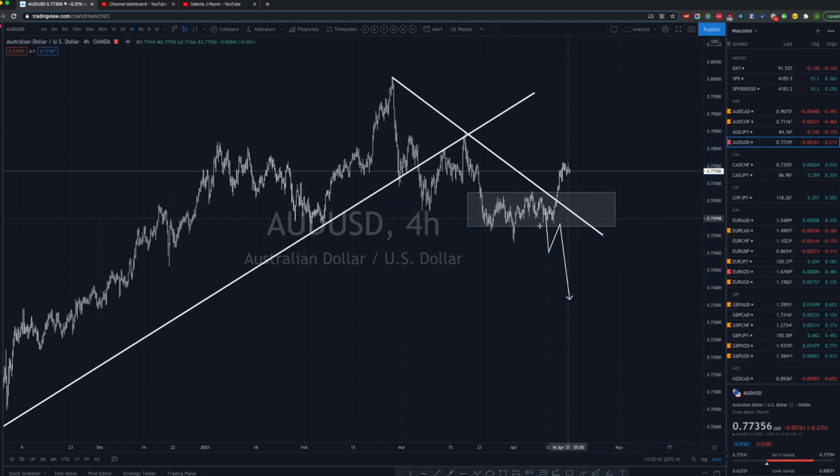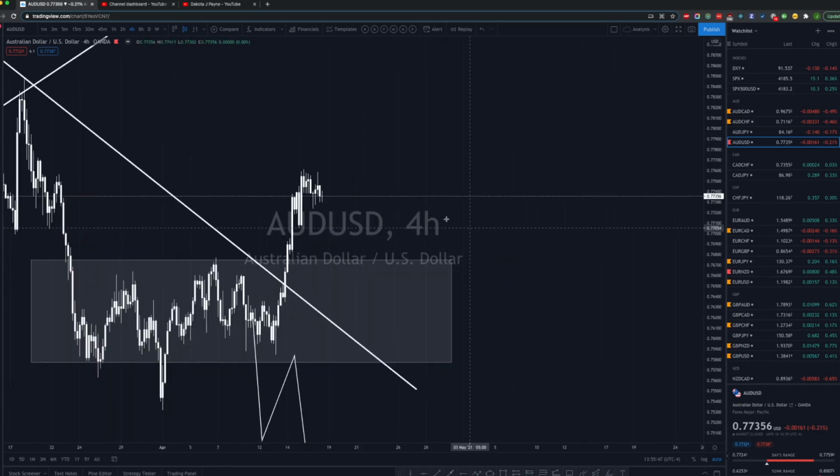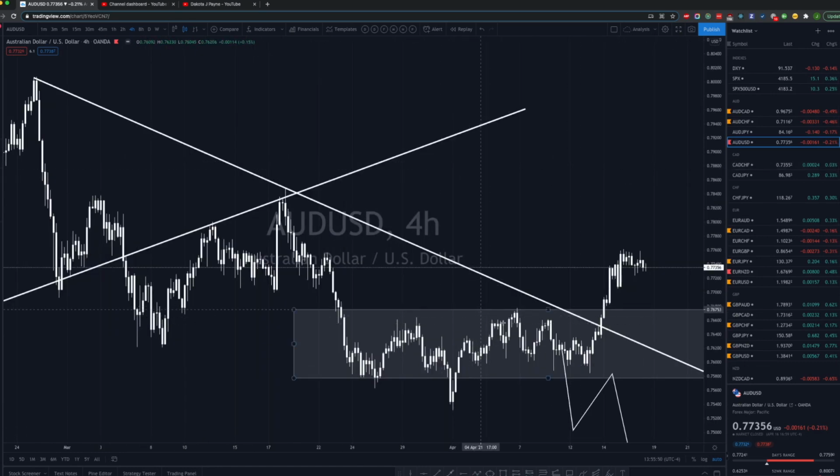Instead, we broke to the upside, breaking this. I guess it can't really be considered a trend line, but breaking higher, breaking past these highs, and it broke very impulsively, right?